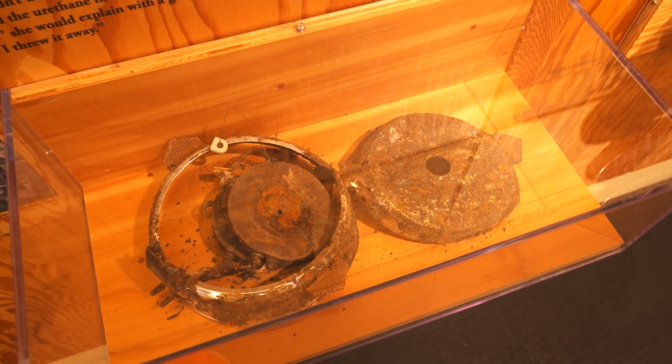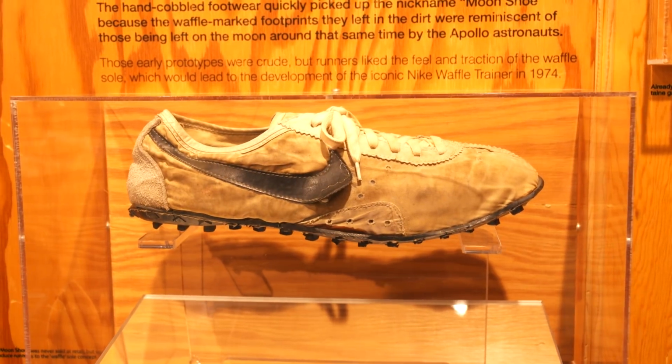We got to see all the Pre stuff. We got to see the waffle that made the Moon Racers outsole. We went to the Bo Jackson building and they have all his memorabilia there. It's just like a walk for me down my childhood memory lane of these amazing athletes. So in that part, it is kind of like Disney World for runners.